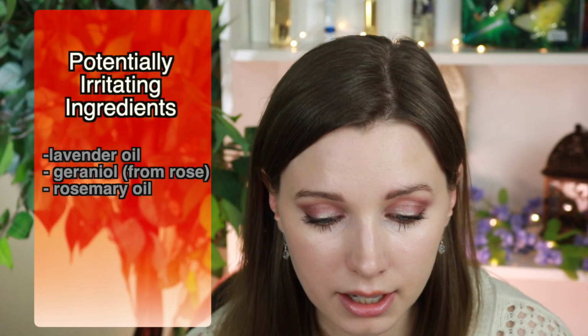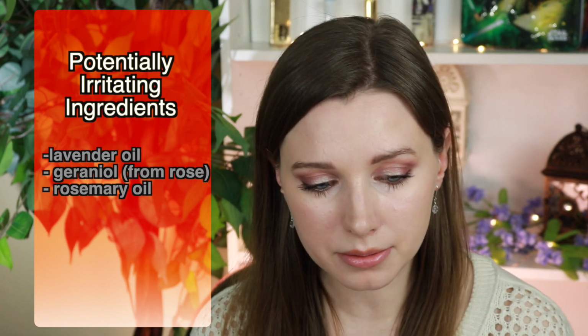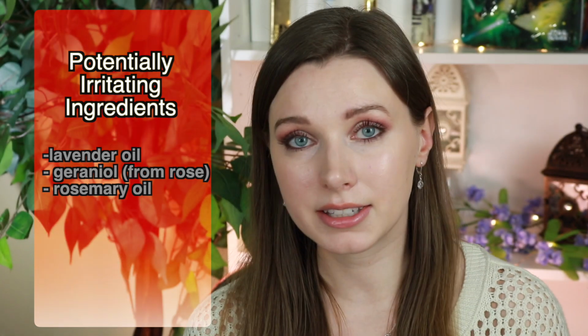Just be aware that if you are sensitive to essential oils, this does contain lavender oil. It contains geraniol, which is from rose, which is also a fragrance compound, rosemary. So if you have a sensitivity to any of those, just be aware that it does contain that. But overall, I think that the other ingredients are nice ingredients. It's a gentle cleanser, and it's pretty inexpensive actually.